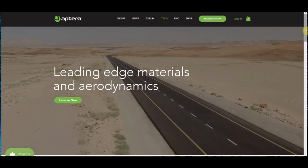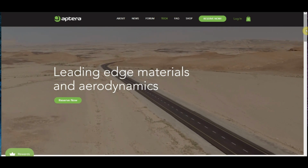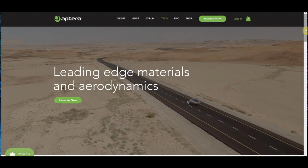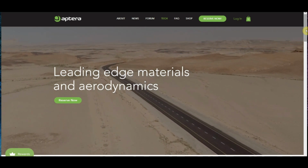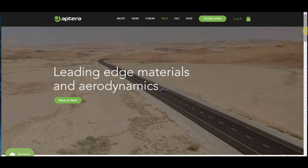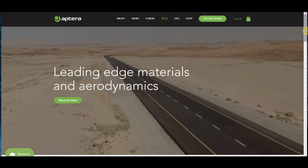They say leading edge materials and aerodynamics. One of the things about this company, I remember from the first time they came around, is they were big on the types of materials. Of course, aerodynamics has always been big with Aptera because they want as little air turbulence as possible. They're trying to cut through the air like a hot knife through butter. They just want to slide right in. They've talked about it a lot, and I think everybody who knows Aptera knows that.